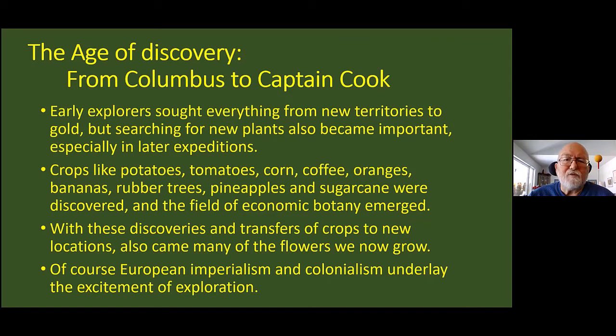One of the big influences on the plants we have found, and we begin now to think of flowers as well, came through the Age of Discovery. So explorers headed out from Portugal, Spain, Italy, France, and England to conquer the world, essentially. It was very much an imperialistic episode in human history, ignoring the native people who lived in those new territories.